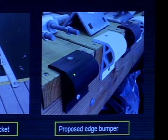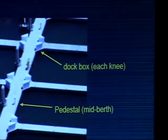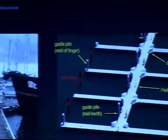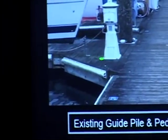Can you go to the existing dock picture? Just for reference here. There it is right there. See, those are attached above. Yeah, it's on the top and the bottom. So I would think, Jimmy, that if it was attached on the top, it would be a little better.